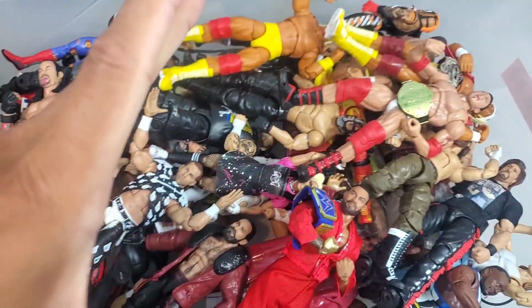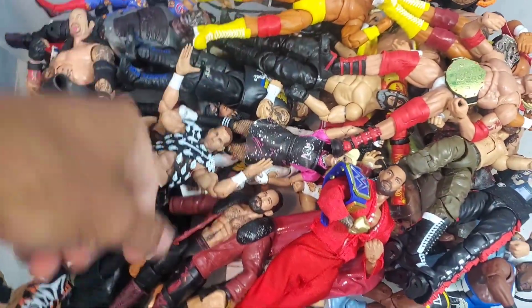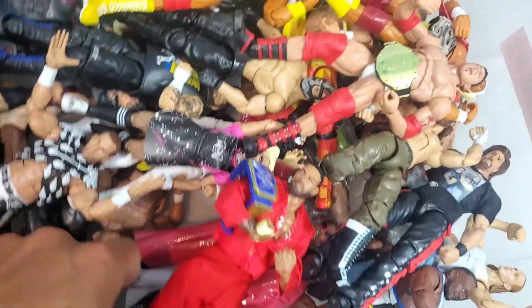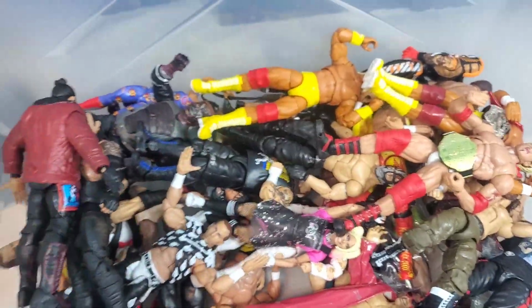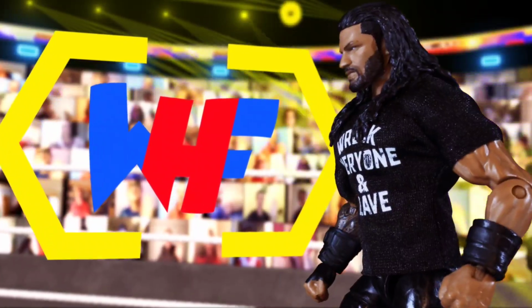Here we go. Best WWE figures of 2022 so far. We got Elites, Ultimate Edition. We got your boy Rollins. Big Dog, what the hell are you doing? It don't matter, man. Let's find out as to what this year has brought so far. Come on, Batista.